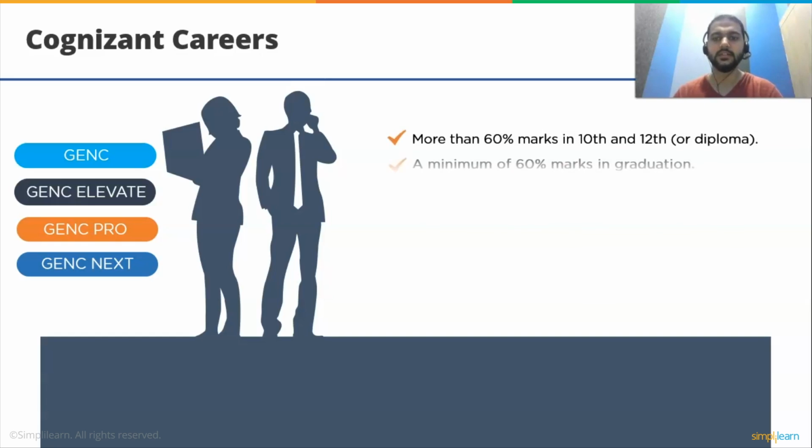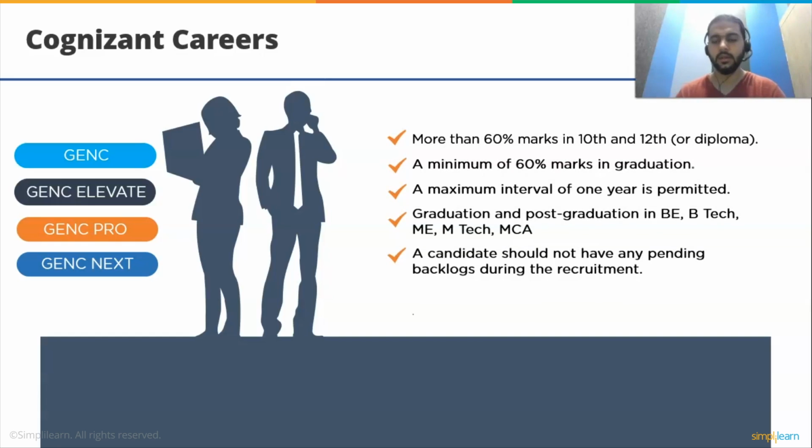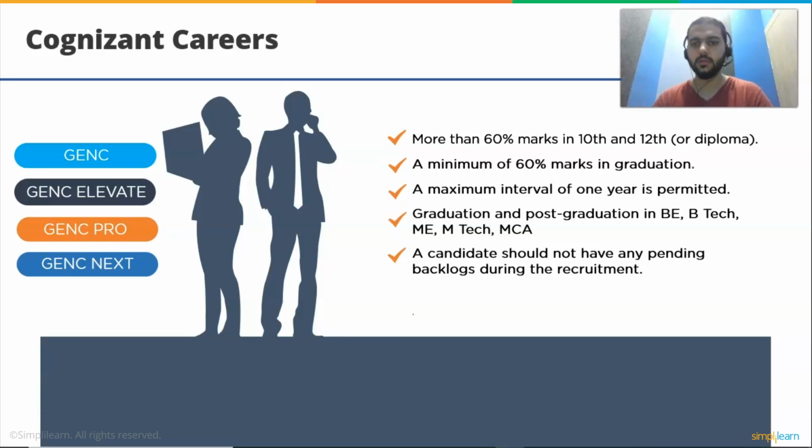And following are the CTS recruitment eligibility criteria: more than 60% marks in 10th and 12th or diploma, a minimum of 60% marks in graduation, a maximum gap of 1 year is permitted, and graduation and post-graduation in BE, that is Bachelor of Engineering, BTech, ME, MTech, and MCA. A candidate should not have any pending backlogs during the recruitment. So these were some eligibility criteria that you need to take care of.